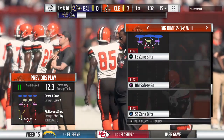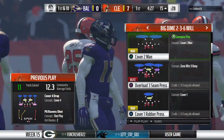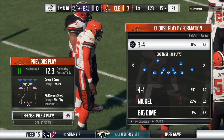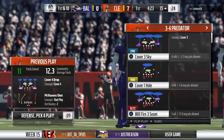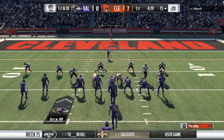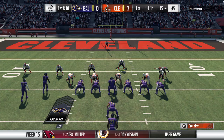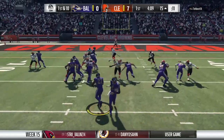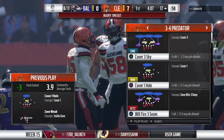The Raven passing game getting in sync. Another first down. And now inside the red zone, the offense will operate. This is Carson. And this play gets blown up. They'll lose yardage. Back at the 17.